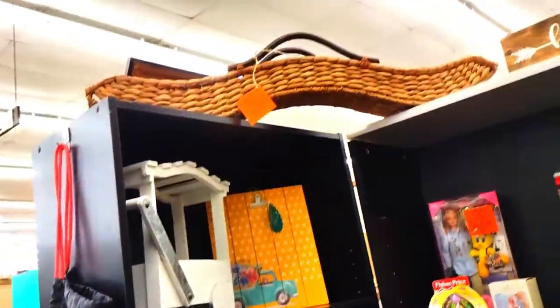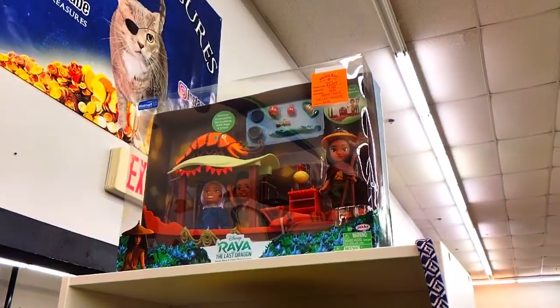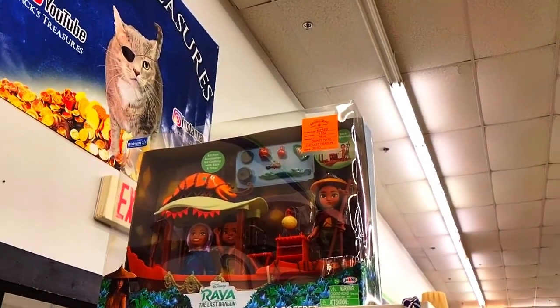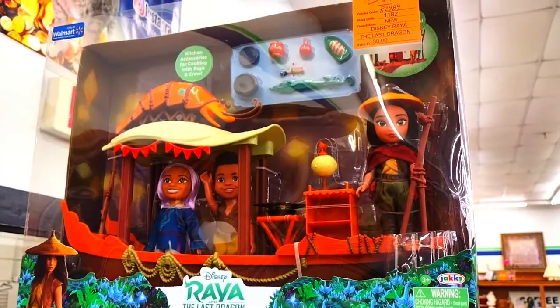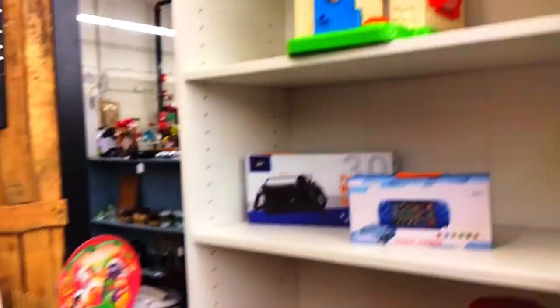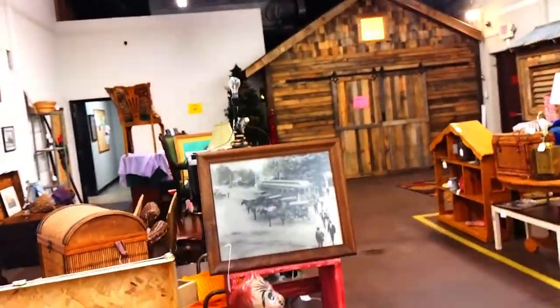Alright. So yes, I think this is one of the new booth owners as well, because I don't remember this section. Oh, that's rare. Yeah, but that's good when the antique mall can keep adding more people, different vendors to come on in.